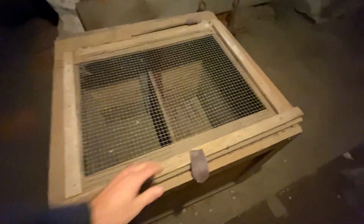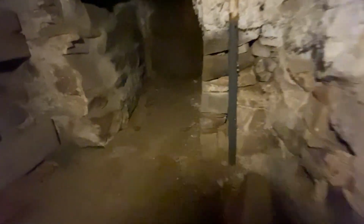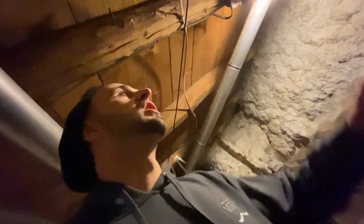This maybe you guys can help me with. I don't know if this is for beekeeping or if this is for apples or something. We know that they had a farm here, but we don't know what this is. I definitely don't know why it's down here. And then this is actually a way to a bulkhead. Can't really see it. It's pretty damn dark. It's a bulkhead to get out of here, but we think that's jammed up right now.